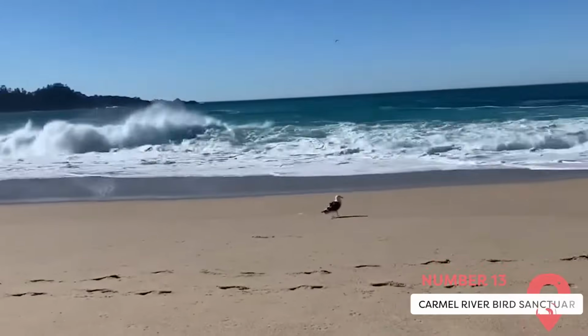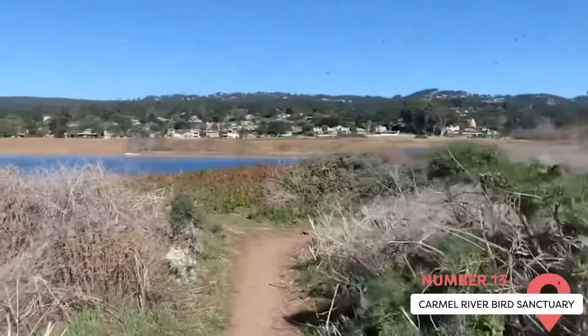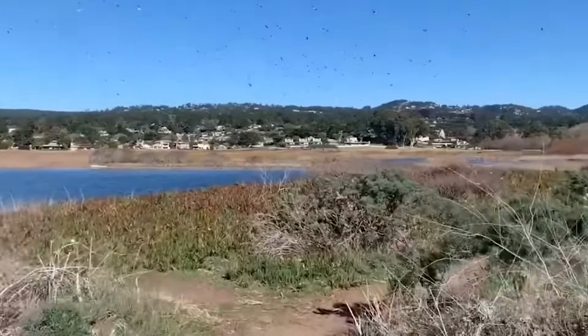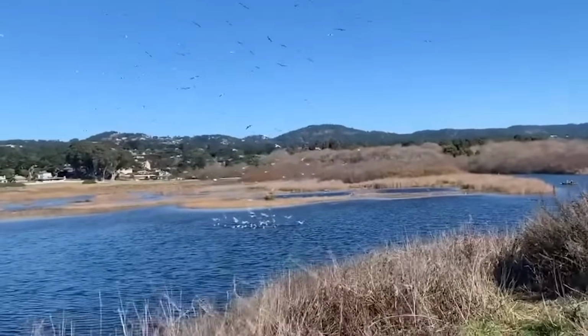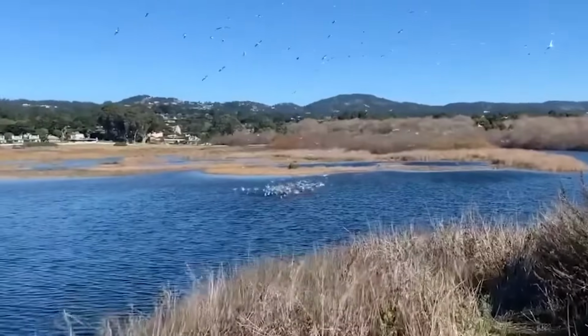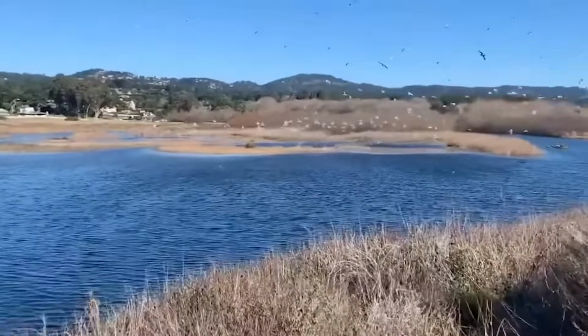Carmel River Bird Sanctuary. Carmel River State Beach is home to the Carmel River Bird Sanctuary. The mix of fresh and saline water attracts a wide variety of local and migratory birds. Twitchers and wildlife photographers alike will enjoy spending half a day at this protected wetland, where you might spot everything from pelicans, Brandt's cormorants, and ducks to raptors and the sadly endangered snowy plover. Don't forget your zoom lens.